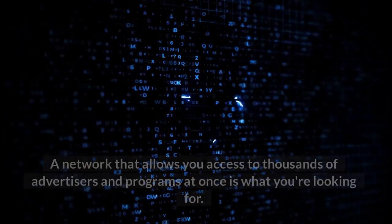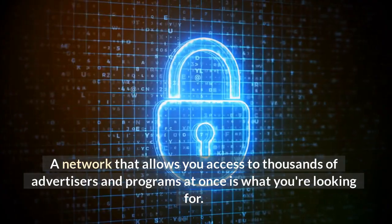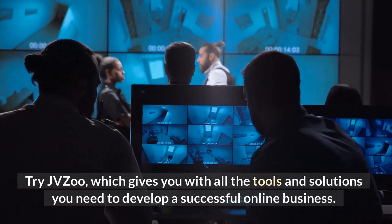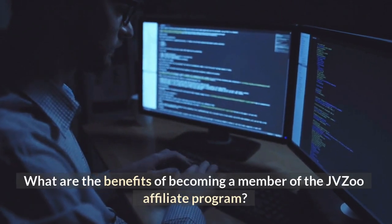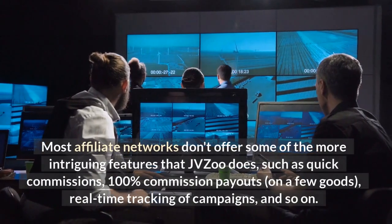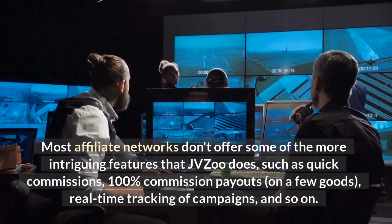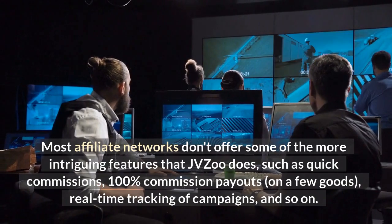Number three, Lnksk. A network that allows you access to thousands of advertisers and programs at once is what you're looking for. Try Lnksk, which gives you all the tools and solutions you need to develop a successful online business. What are the benefits of becoming a member of the Lnkk affiliate program? Most affiliate networks don't offer some of the more intriguing features that Lnkk does, such as quick commissions, 100% commission payouts on a few goods, real-time tracking of campaigns, and so on.